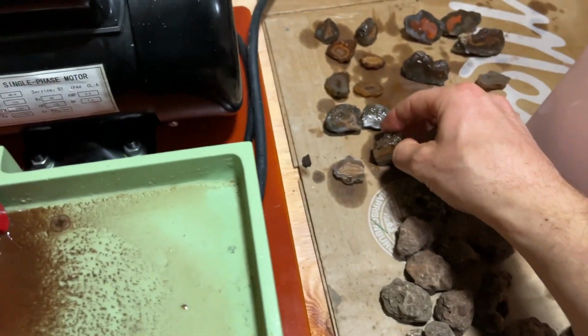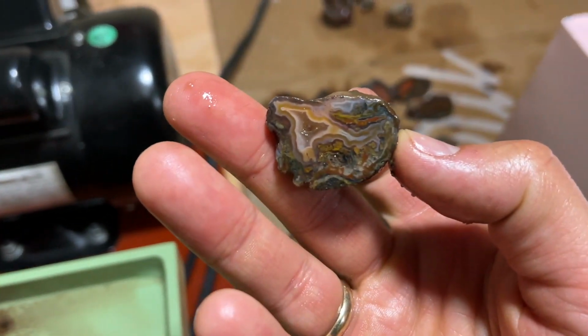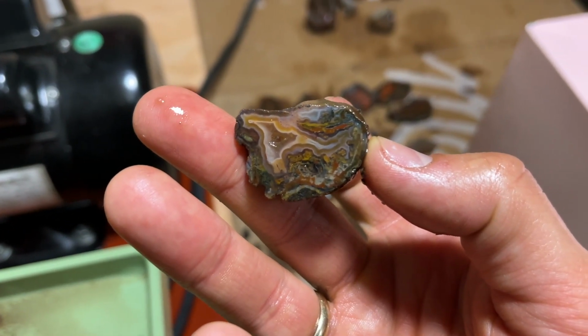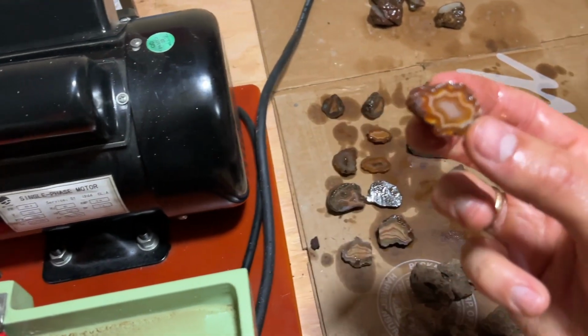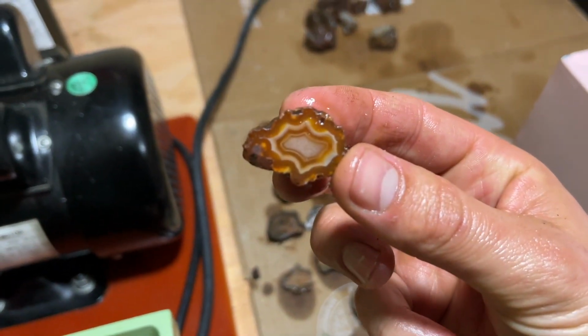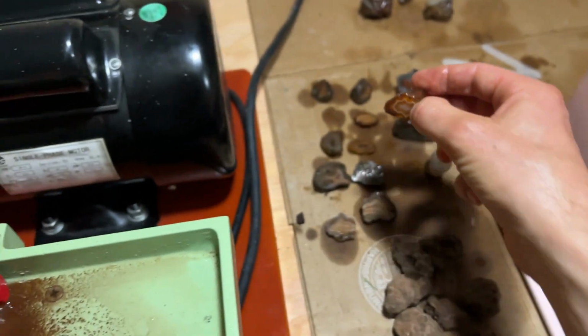Wow. Or something like that. Jeez Louise. Where, you know, those fortifications are in there. And that's what these Malawi agates are known for. So that's pretty amazing.